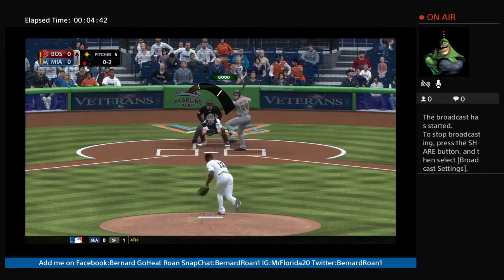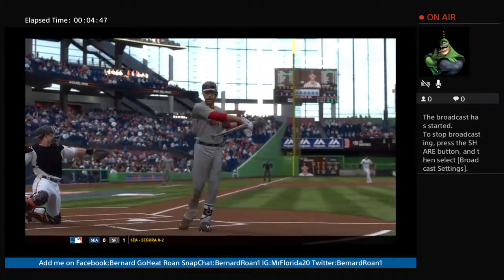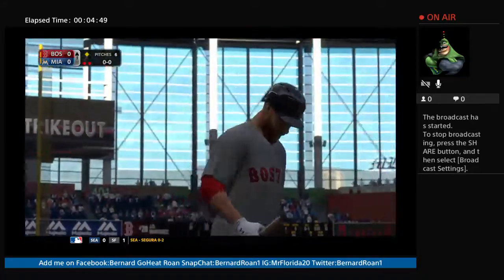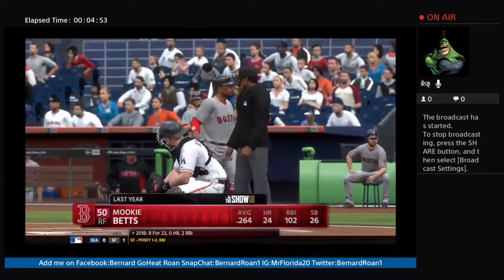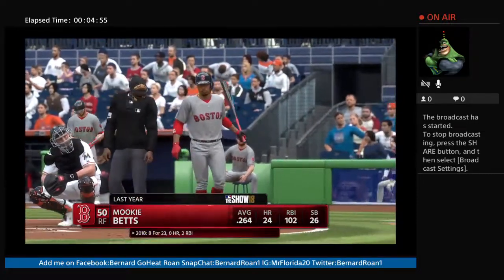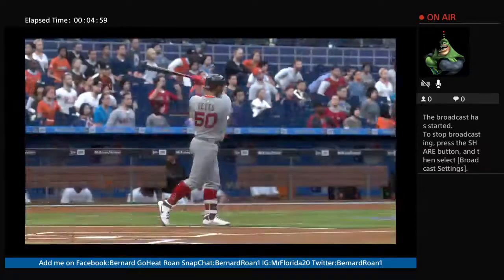Pitch on its way. Good bite to that sinker as he gets him to swing through it for out number 2. Batting fourth, right fielder, Mookie. Coming to the plate now, Mookie Betts. And he could give his guys an early lead if he can come through here.